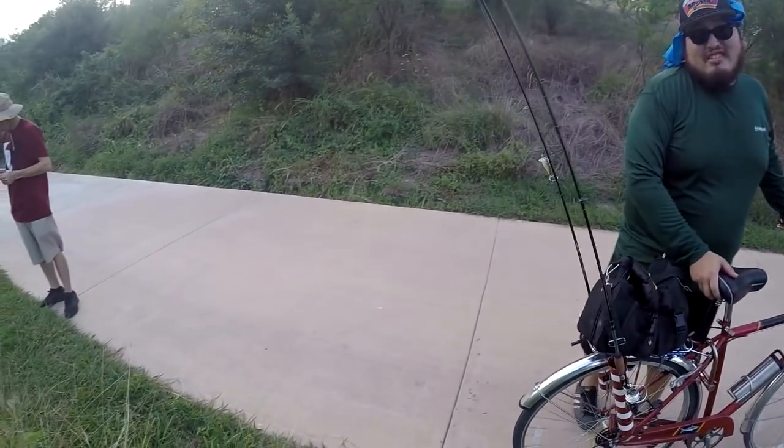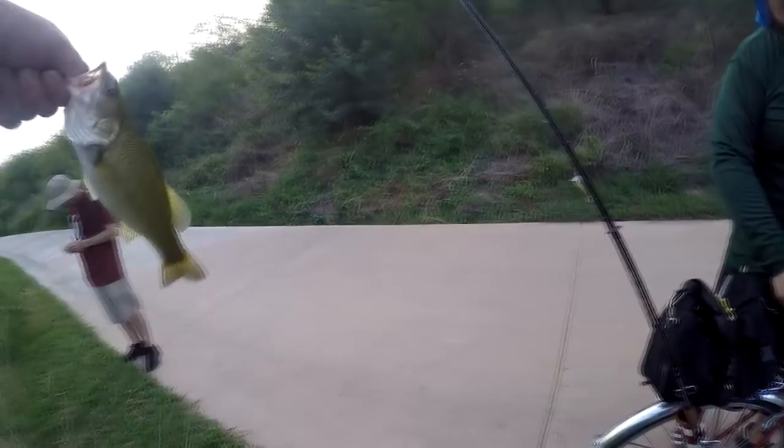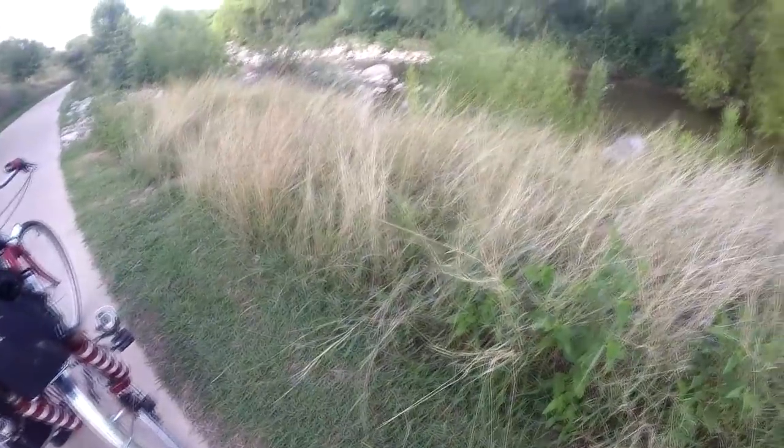Yeah. I had one on. It had to be at least 15 inches. Yeah, it was heavy. I was like, oh man, I caught the rock. And then it came up and jumped and threw the hook. Yeah. That was a big one.